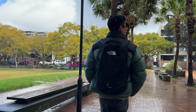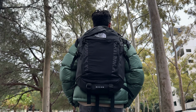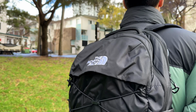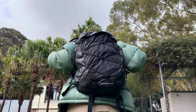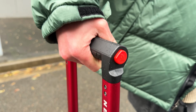So which one is right for you? Well, the Volt is perfect for students, minimalists, or anyone that is budget-minded. The Recon, on the other hand, an excellent daily commuter backpack. So great for anyone that's heading into the office, if you've got a lot of tech, or if you are going on a slightly longer trip, need to carry a few extra things. The Borealis, perfect weekend adventure bag. It's got this hybrid lifestyle system going on, so you can do the office, you can do uni, you can do the gym, then you can hit the trails. And then the Rolling Thunder, well, that's for frequent flyers, people who like the terrain to be rough and need maximum capacity.